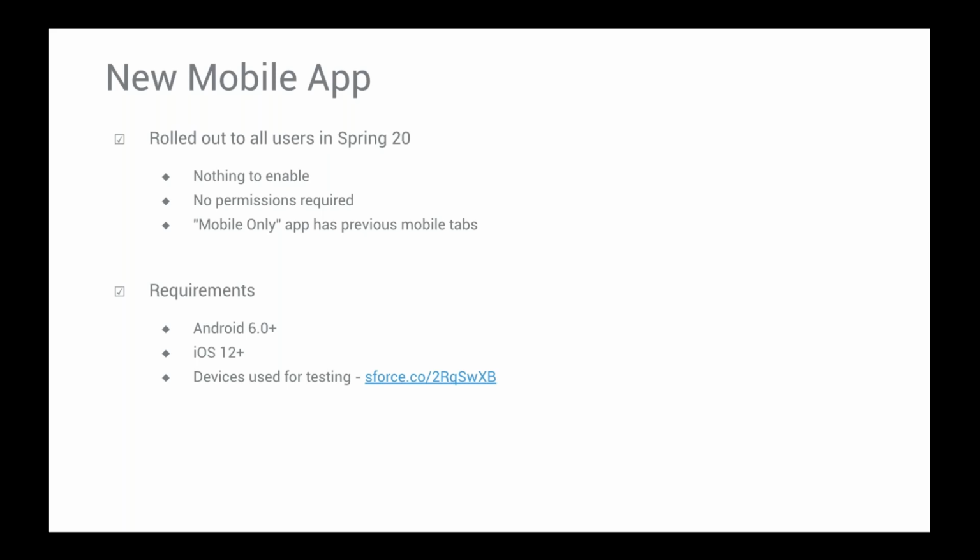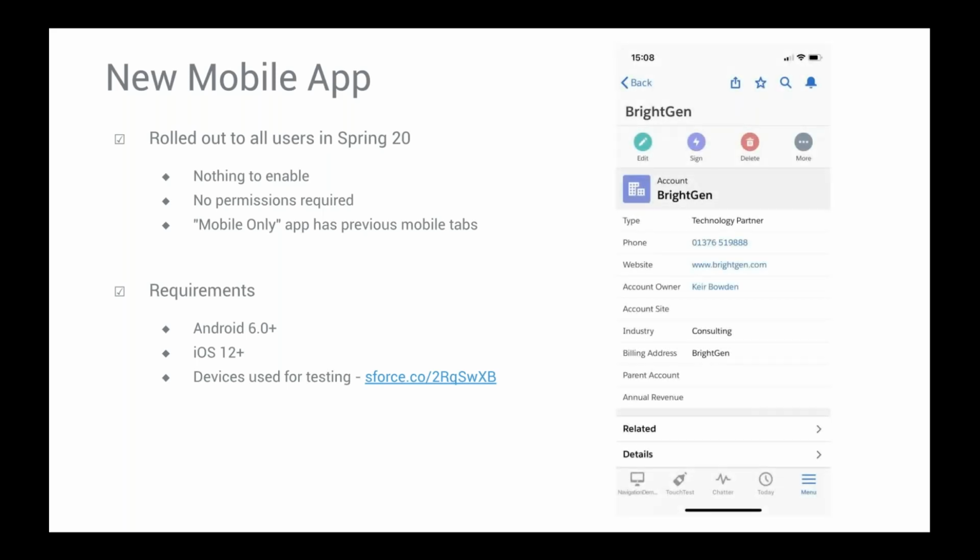If you've got people who are used to the set of tabs that they had and liked the way they worked, the mobile-only app has the tabs that the users would have previously had access to. As a reminder, this is what the new app looks like. So if you see the chatter actions near the top, then you have it.